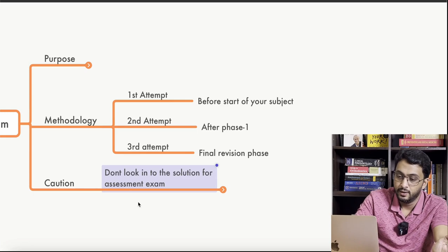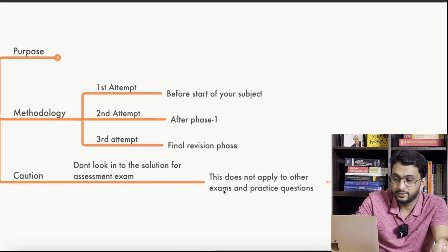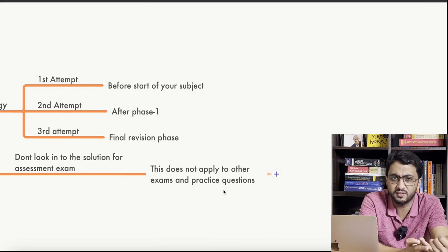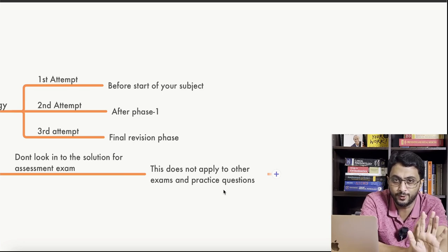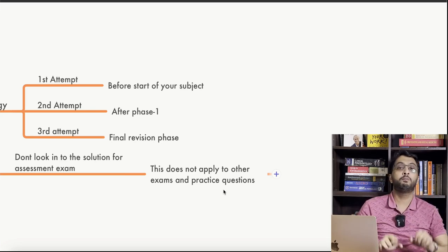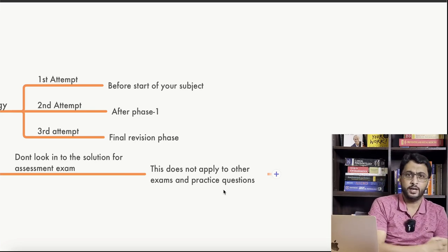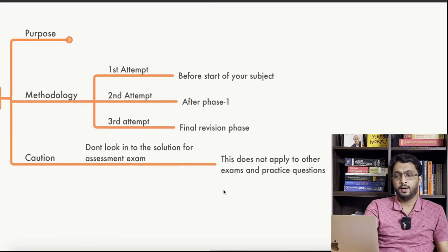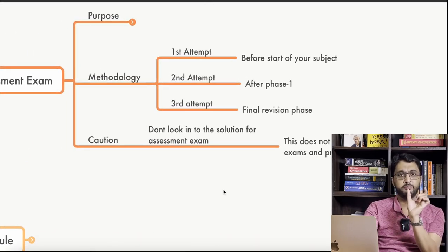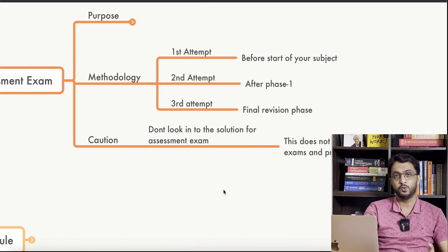But please note, this doesn't apply to other exams and practice questions. For practice questions, topic wise, subject wise, mock exams, revision test series, subject wise test papers, all those, look into the solution then and there. But the assessment exam is purely for assessing your improvement, and we'll guide you based on your improvement.